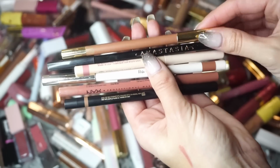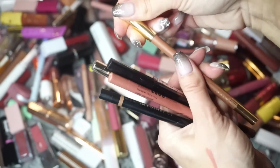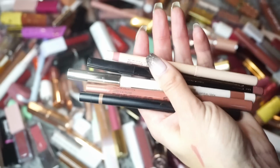And from Nabla Cosmetics, this is in Nude number 2. I liked the ones from Nabla. I just don't tend to reach for it all that much anymore. I just feel like I have other ones that I go to more. So I'm gonna declutter that one.